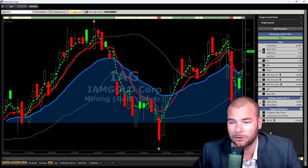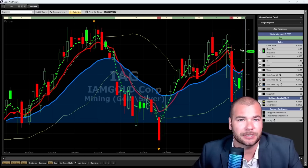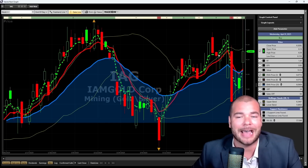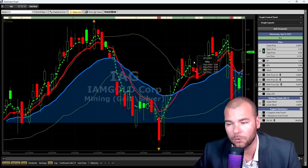Now, if I continue to scroll down, we got the last stock here, IAG. Nice open candlestick, large upper wick, just like the other positions. Again, I'd like to see price action get in the fast lane, just confirming the momentum before I pull the trigger.